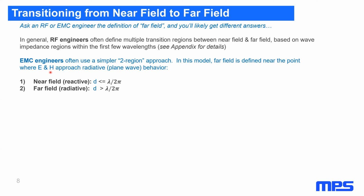So if we keep that in mind, we can define the near field reactive component as the field that's within a distance of lambda over 2 pi, or it's approximately lambda over 6. And then anything beyond that point, we can consider it to be a radiative type of plane wave, and we consider that the far field.